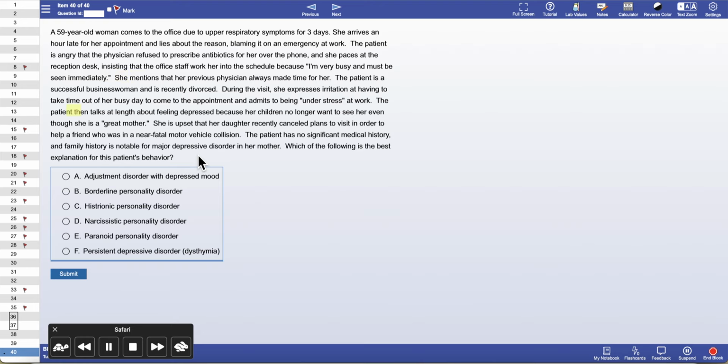The patient is a successful businesswoman and is recently divorced. During the visit, she expresses irritation at having to take time out of her busy day to come to the appointment and admits to being under stress at work. The patient then talks at length about feeling depressed because her children no longer want to see her even though she is a great mother. She is upset that her daughter recently canceled plans to visit in order to help a friend who was in a near-fatal motor vehicle collision. The patient has no significant medical history, and family history is notable for major depressive disorder in her mother. Which of the following is the best explanation for this patient's behavior?